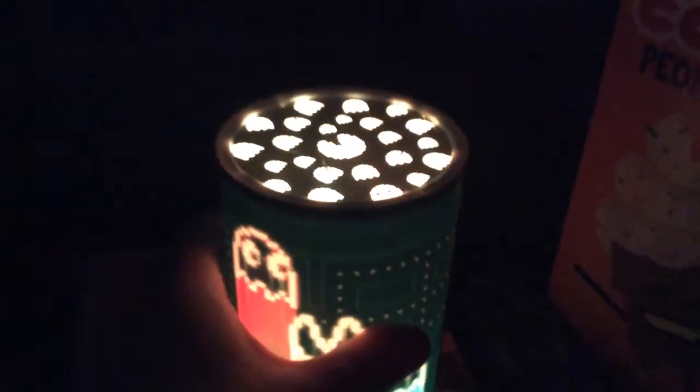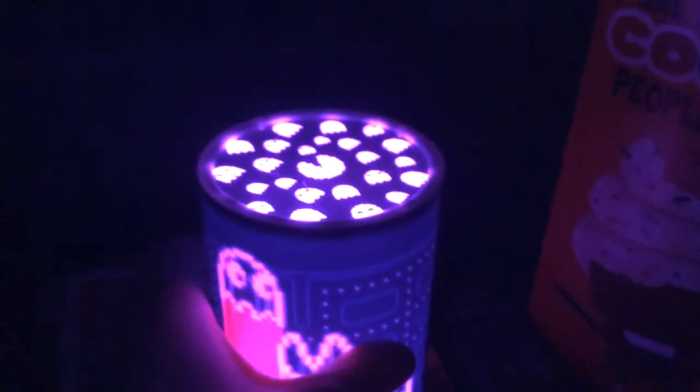I know you've probably already seen this, but see it on the wall. It's so cool. And it's blue. That's what I love. Green. Okay, red, yellow, purple, light blue. Yeah, that looks good. Why is there green? Oh God.